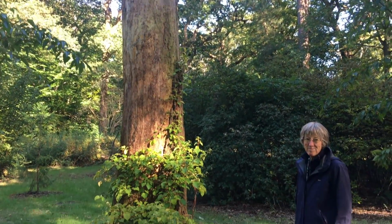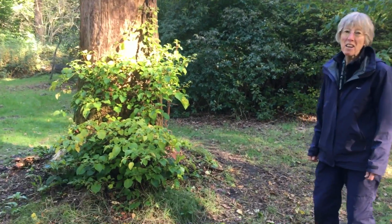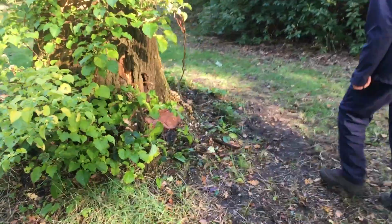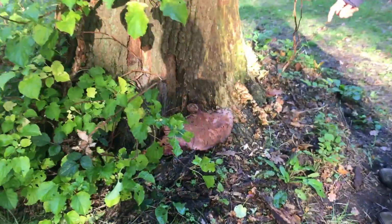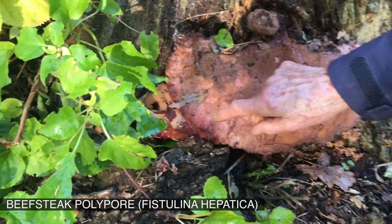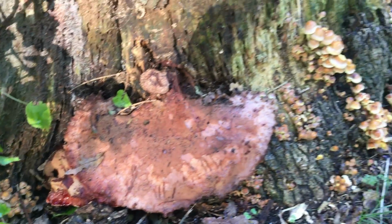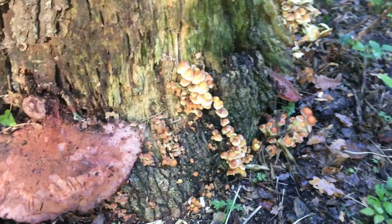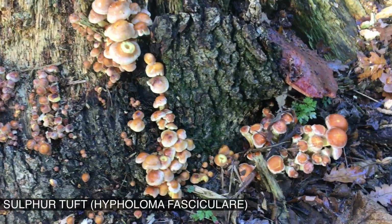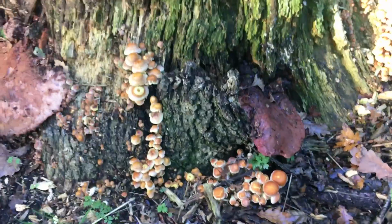This just looks like a dead tree stump, but it's a bit special, isn't it? It's very special because the fungi are just loving it. Right at the base, if we move around the other side, we've got an array. First of all, we've got a great big beefsteak fungus. This one, the red one, and on the corner there you can see the dripping blood. It really does look like a piece of beef. Next to it, there's a clump of sulphur tuft. They're very common, called sulphur tuft because of the yellowy colour. Another beefsteak coming out, more sulphur tuft.